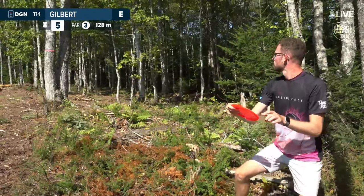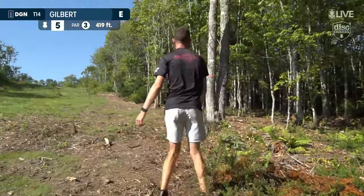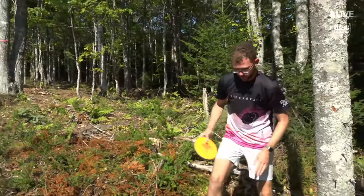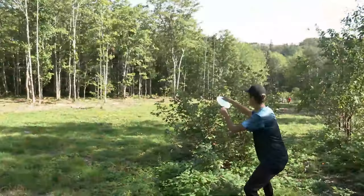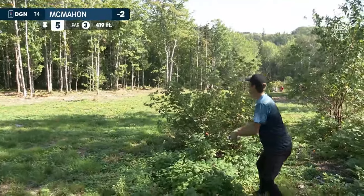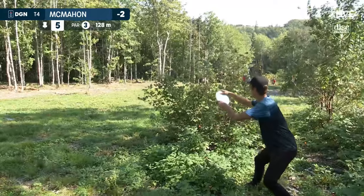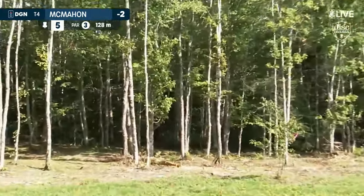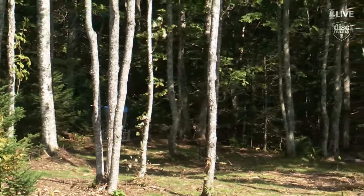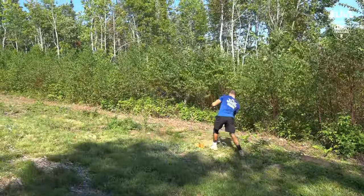Tough second. Well, at least he was able to stand without having to do a reverse to get around that tree. Looked like he got it up there pretty good inside circle one. McMahon pin high, just a long putt here. Oh, well done again. That looked like it went in the bullseye, didn't it, Brian? Oh, yeah. Nice and easy.